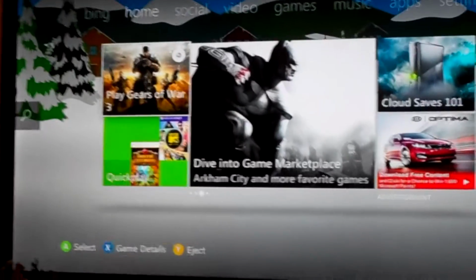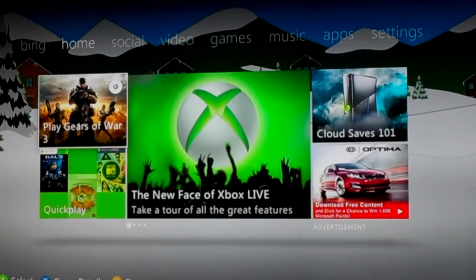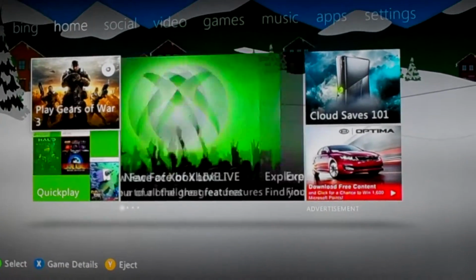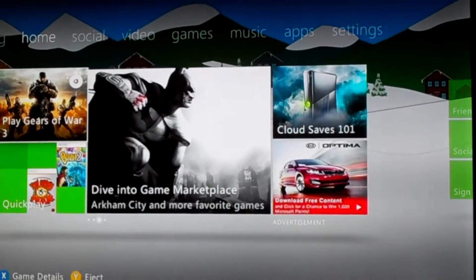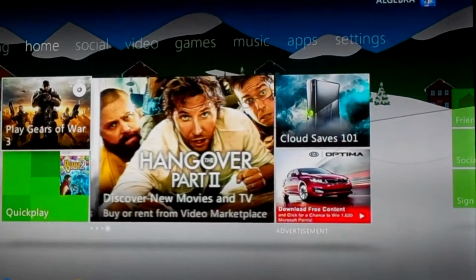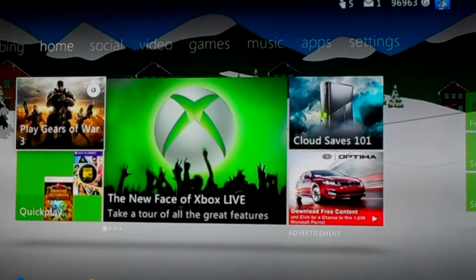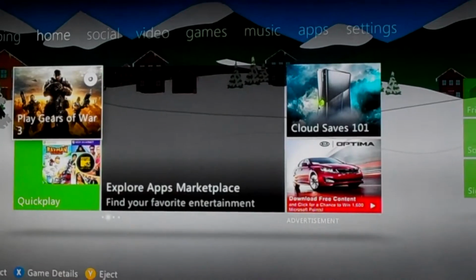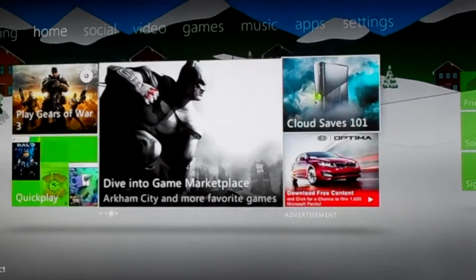Little walkthrough of the dashboard. You can see this is the home page, so it looks like there's a disc in the top corner. You got the quick play option, cloud saves, a random advertisement, and then some of the marketplace ads that just pop up in the middle. So we got Hangover 2, wow, the new face of Xbox. Let's go back to Batman. I guess that's apps. There we go.